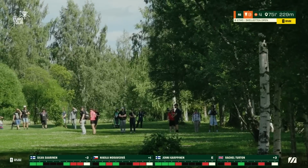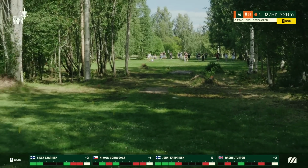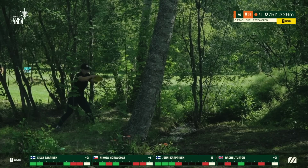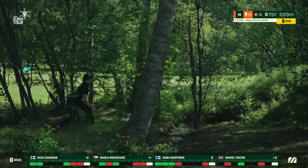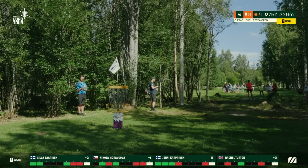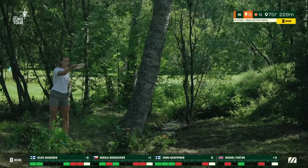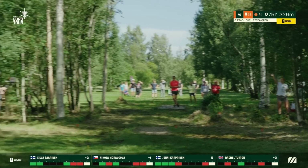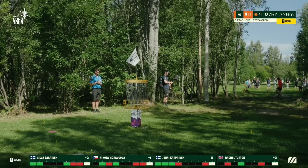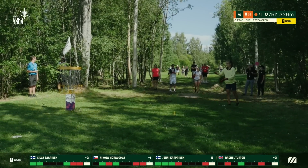Jenni also keeping that one low. We see the winds increasing right now as the trees sway a little bit. These discs are getting a bit more beat up than earlier in the day. Nikola with what looks like a bid from the trees. A nice half bid there. Jenni with a full bid, but also just a little bit short near the cage.